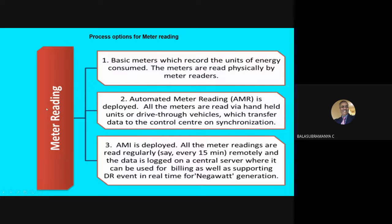Very important. So we will now study mainly the process options for meter reading, how it is done, as a very important technology exercise. So the meter reading: basic meters, which record the units of energy. The second stage is AMR. Yesterday we discussed AMR in detail, how it is done. All the meters are read via a handheld unit, a digital assistant, or driven through in a vehicle, etc.